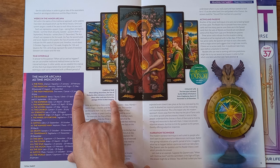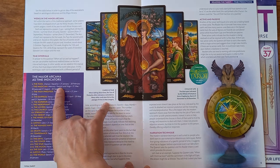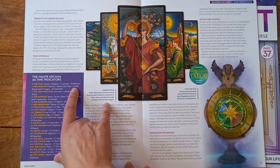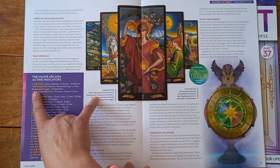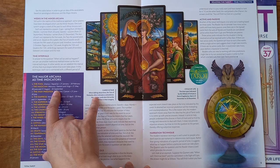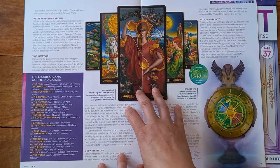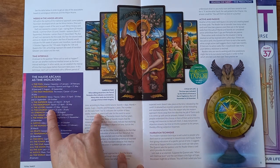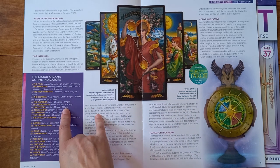We have the Magician, which is Mercury in Gemini. It also features in Virgo, and that is the 21st of May to the 20th of June. Also features then on the 21st of August to the 20th of September. So you can see why it can get a bit ambiguous trying to learn all these. Let's just see what the Lovers are. Where's the Lovers? Gemini, 21st of May to 20th of June.